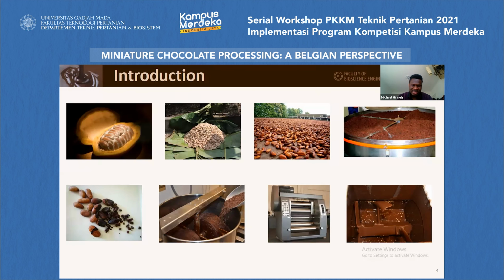The nibs are then ground into a pasty kind of liquid, which is known as the cocoa liquor, from where you can then add all kinds of ingredients based on the type of chocolate that you're making. If you want a white chocolate, obviously, you will not need cocoa liquor. You need cocoa butter and sugar and milk components. If you want milk chocolate, then of course, it's cocoa butter, milk components, sugar, and others, sometimes flavors as well. And of course, you also add some liquor, so cocoa mass, to it.